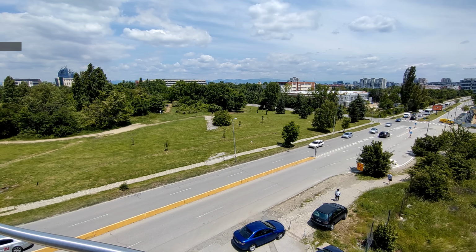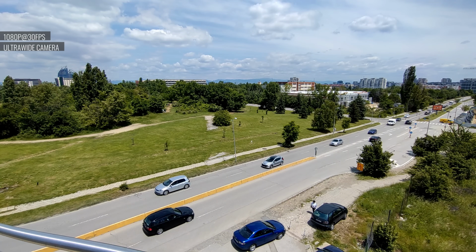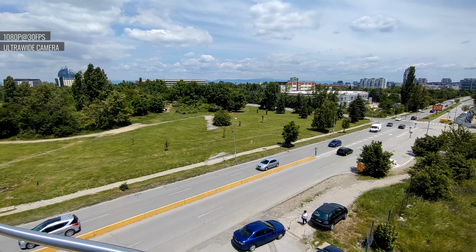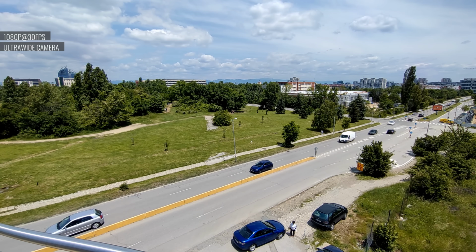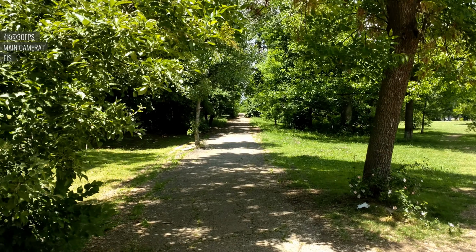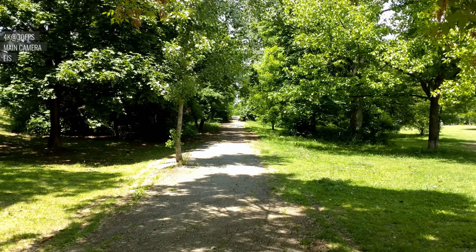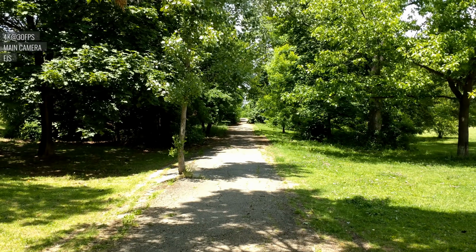The ultra-wide is also capped at 1080p. There's good detail, saturated colors, and the exposure is brighter than on the main cams. Dynamic range is decent, but not spectacular. Video stabilization is available in all modes. We did notice some annoying focus hunting in 4K, but other than that, EIS does a decent job of compensating for camera shake.